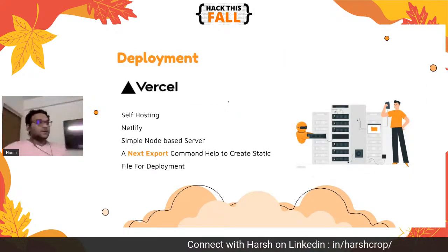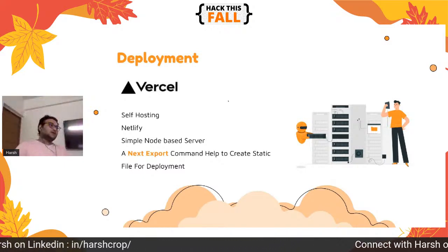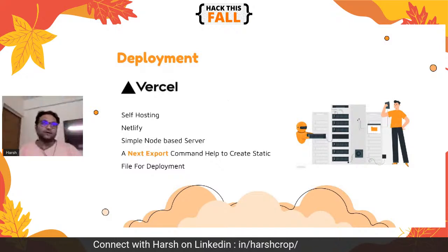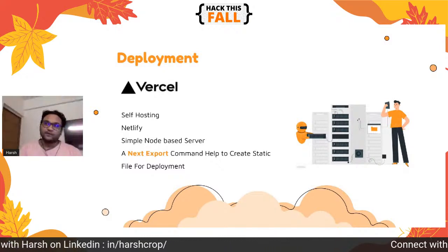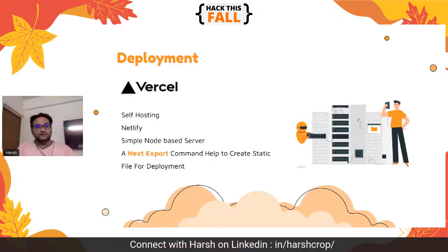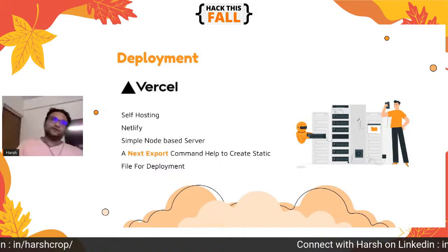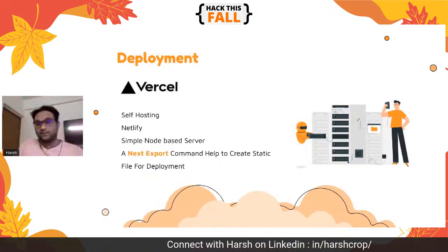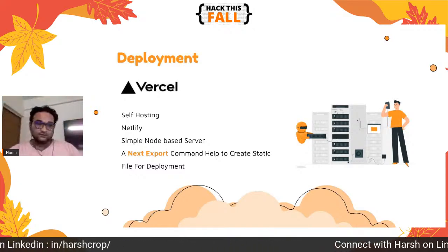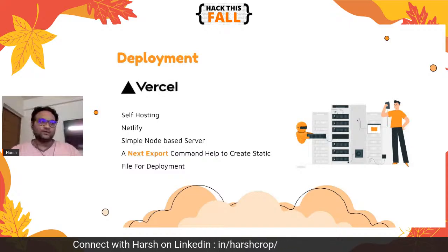Okay, deployment. Deployment is a major issue sometimes, and people think that only Vercel can deploy Next.js. That's the wrong assumption by people. Vercel is the company that introduced Next.js, and definitely they have their own servers to deploy, and they give a lot of insights and ease to deploy any Next.js application. But if you see the current machine learning website of Apple, it's built on Next.js, and they self-hosted the Next.js website. Also, you can use Netlify, or you need a simple node server to deploy your Next.js.